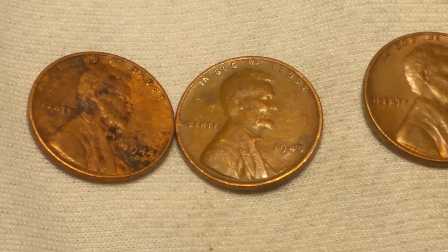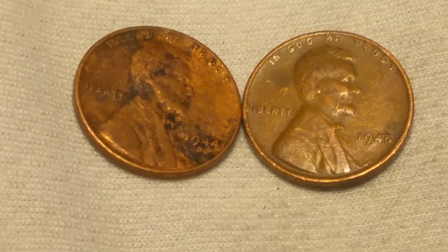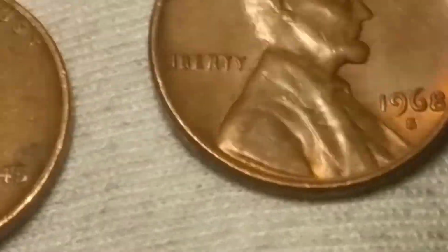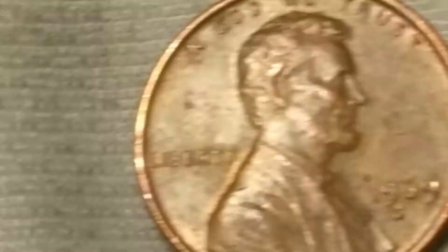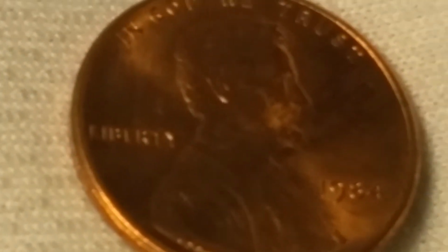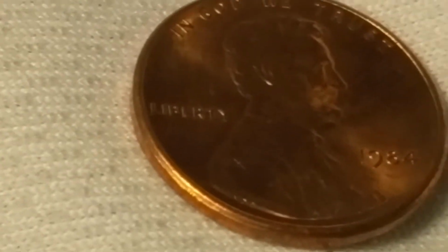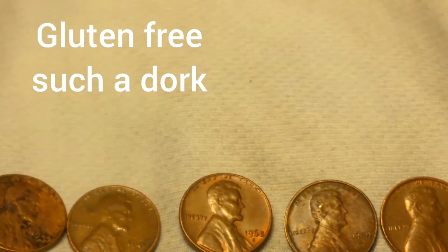Well, I wasn't expecting a lot out of eight rolls, but I did have a couple finds. That 44 from Denver, the 45, 68S, 2 69S's, 2 71S's, and a 74S. And then I also got that questionable 1984 that I'm hoping one of you can comment on. So at least I didn't go gluten-free, ha ha ha. Caught a couple wheats.